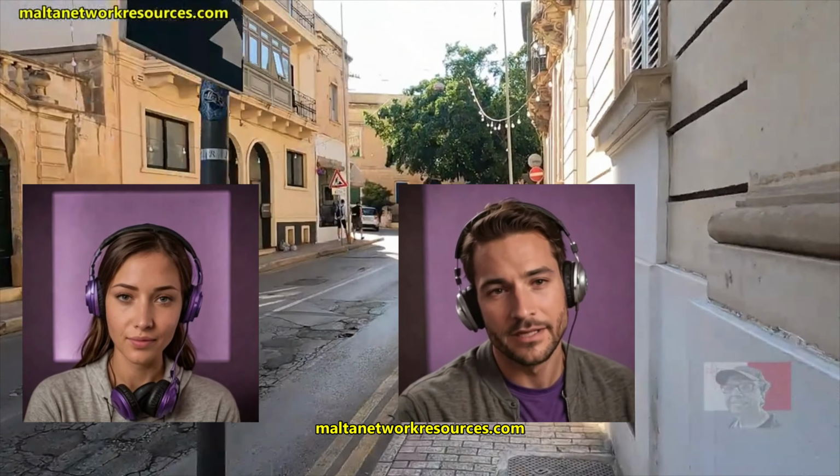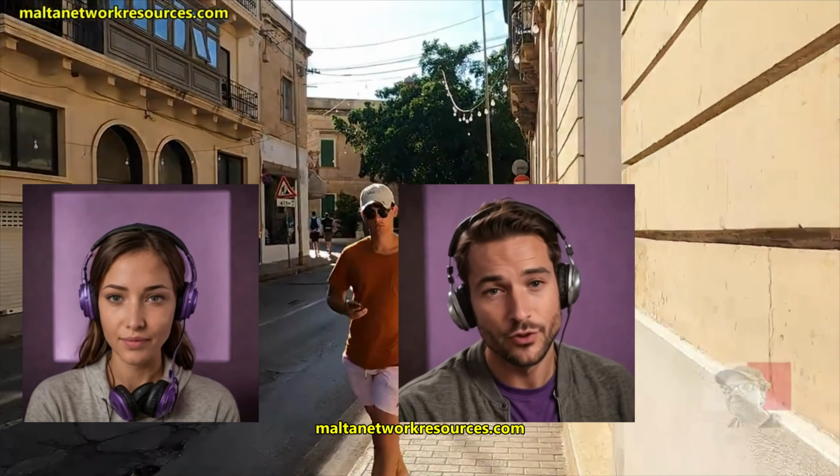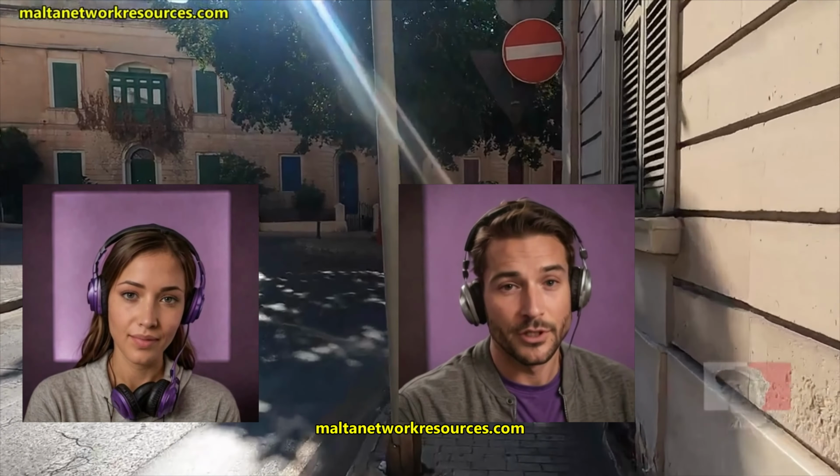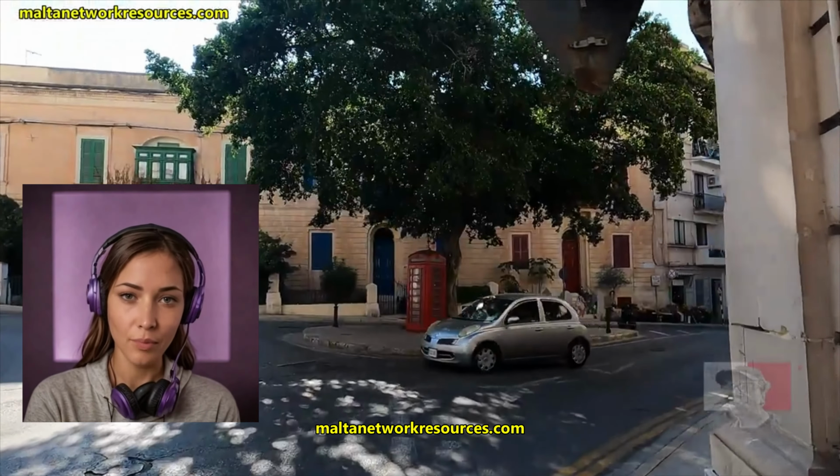So next time you're strolling down a sunny street in Sliema, take a detour to the three trees. Picture the missing ficus trees, the bustle of old Sliema, and that hidden reservoir beneath your feet. You'll never look at a traffic island the same way again. Now I want to go back and see it for myself.